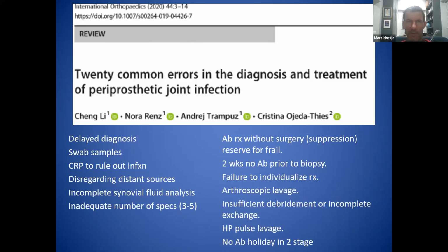We've certainly got a handful of patients who we have decided just to suppress with antibiotics rather than undergo any surgery, and I think these patients need to be decided on an individual basis.